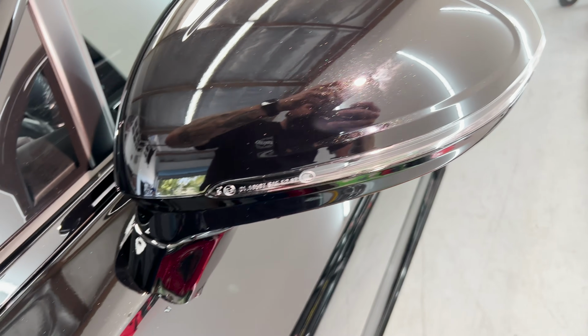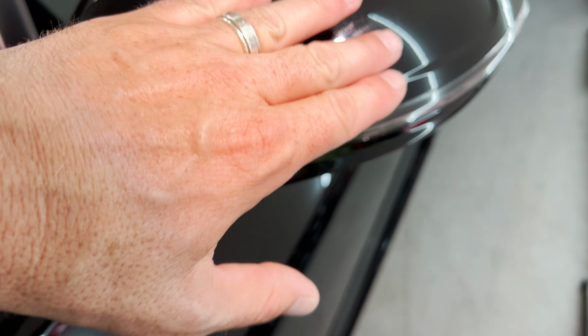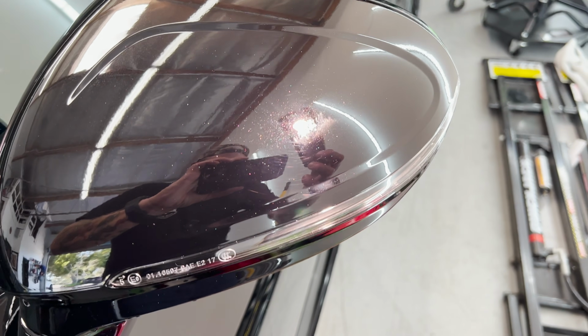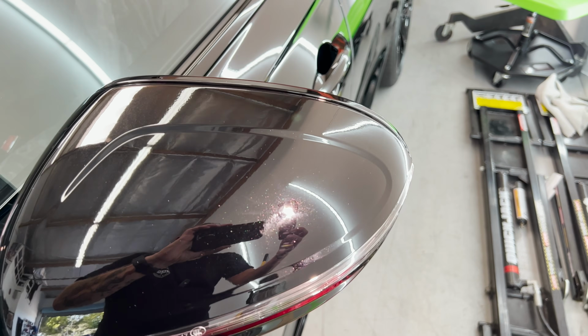Again, I'm gonna try and hold this like this. As you can see, I'm rubbing it. It's not going anywhere. I'm not concerned with rubbing it right now. That may induce some scratching, but it already needs to be polished out to get this gone. So this, again, that's a defect in the paint that needs to be addressed for sure. That's from the factory. Shouldn't have been like that.